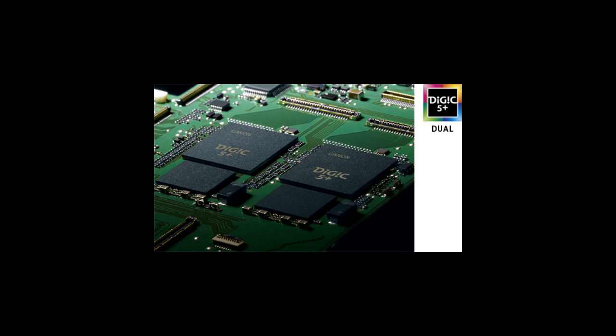In addition to conventional image processing functions, the dual DIGIC 5 Plus image processors offer real-time compensation for chromatic aberration in both still and motion images.